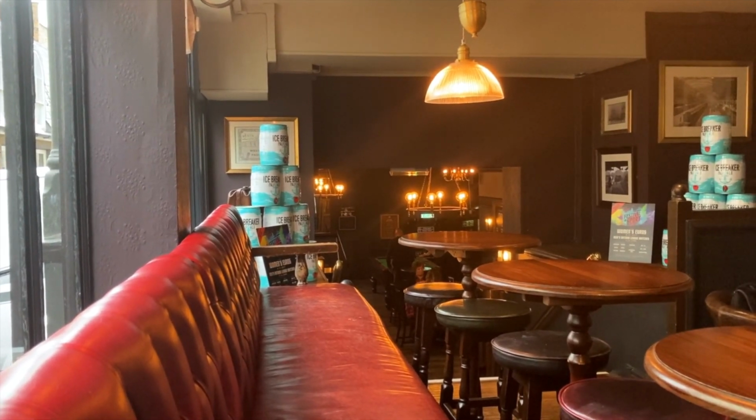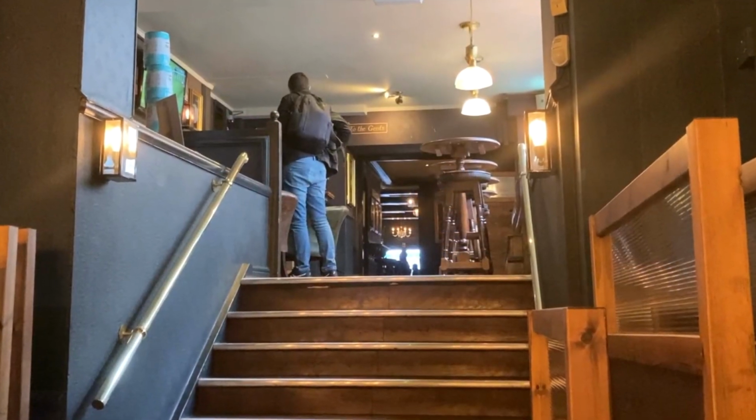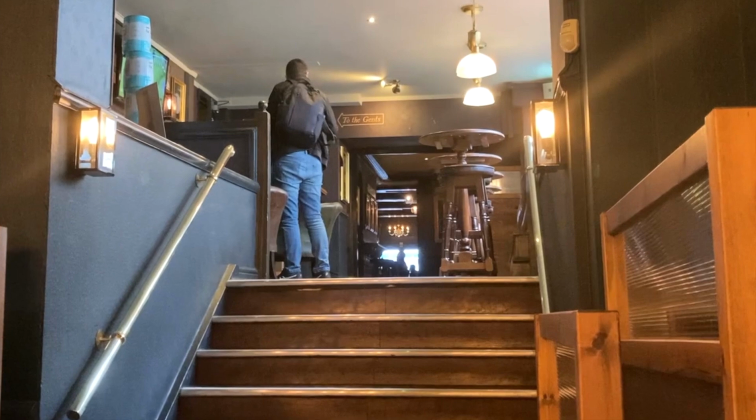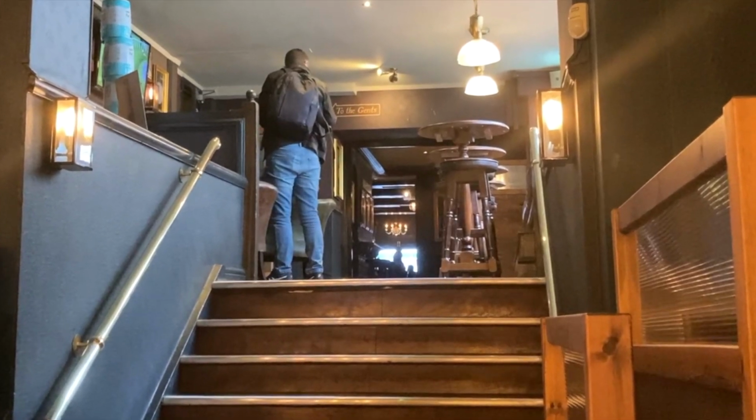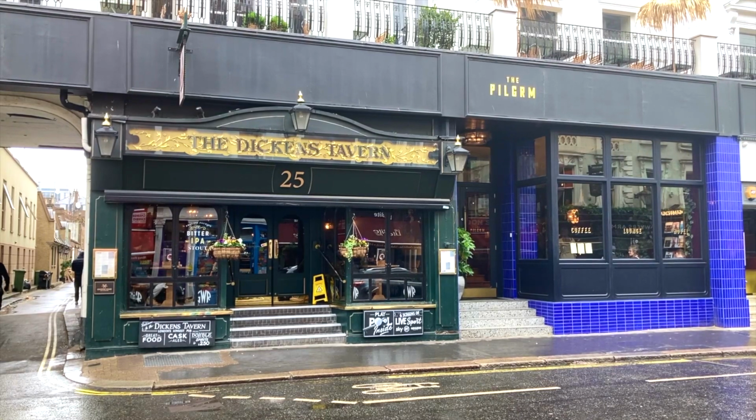The Dickens Tavern is said to be the longest pub in London, and although it does indeed stretch for some distance, I'm not entirely sure if this is still the case. Can you think of a good contender? If so, please be sure to let me know in the comments. We'll be seeing more Dickens related bits and pieces later, by the way.